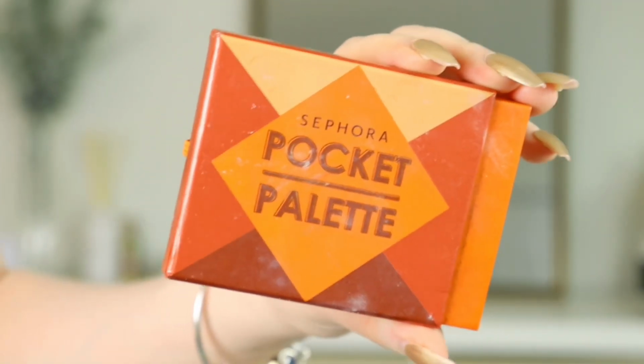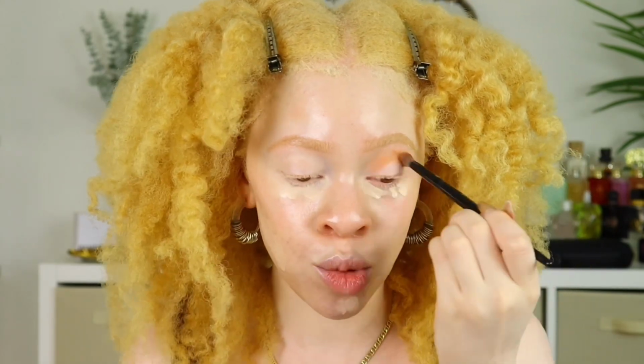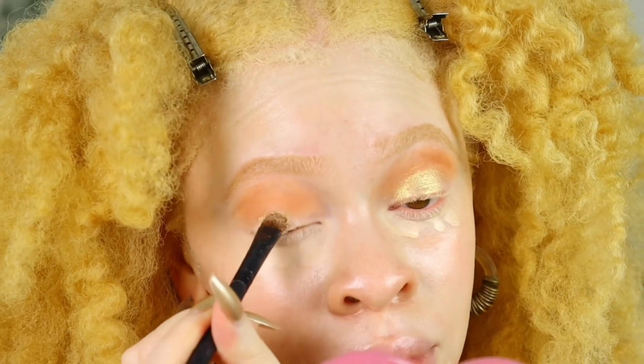I'm going to be using the Sephora Pocket Palette. I just use the neutral brown in here to put in my crease just to add a little bit of depth to the eyelid. I started going back to the Jackie Aina Anastasia Beverly Hills palette I bought a couple years back. The palette looks a hot mess, but I use this shimmer shade in here because I just feel like it gives more of a toned down look. I think this is the shade Trust Issues.